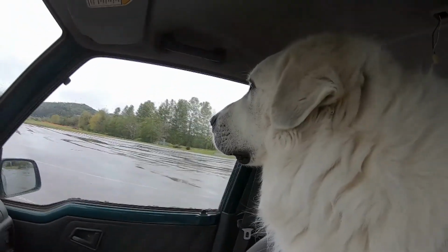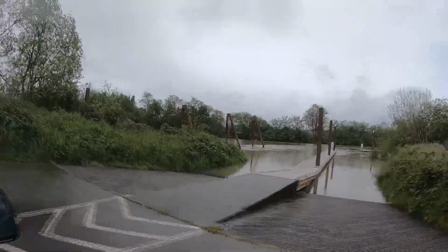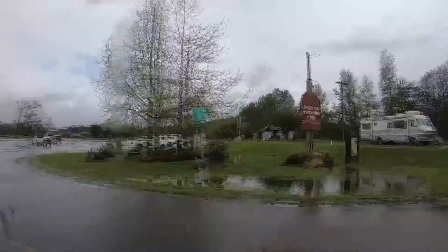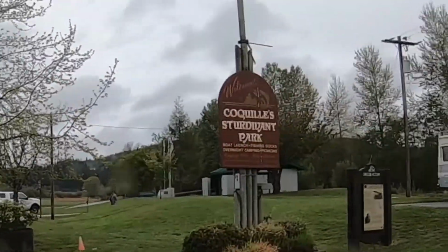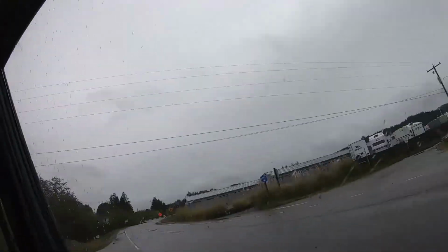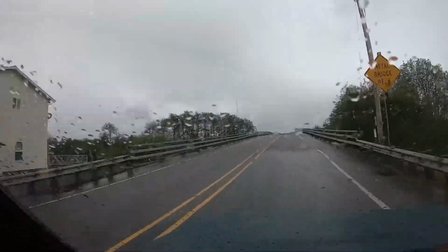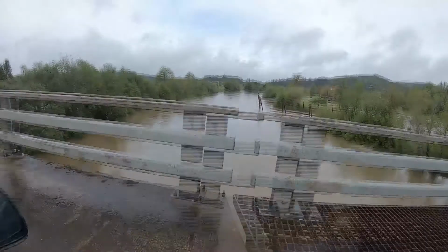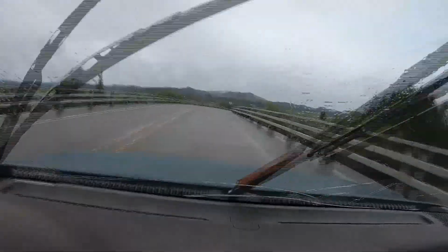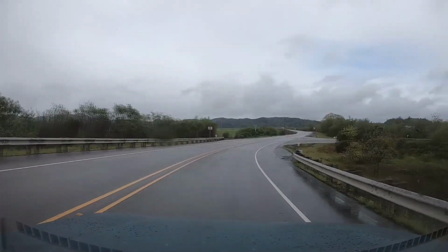Hi everybody, and welcome to this week's video. This week we need to go from Coquille down to Bandon. So we're going to take the road less traveled and roll down along the Coquille River out of Coquille, Oregon. Remember, there's a difference if you've been watching for a while. But anyway, we're going to just run down through some farmland and along the river.